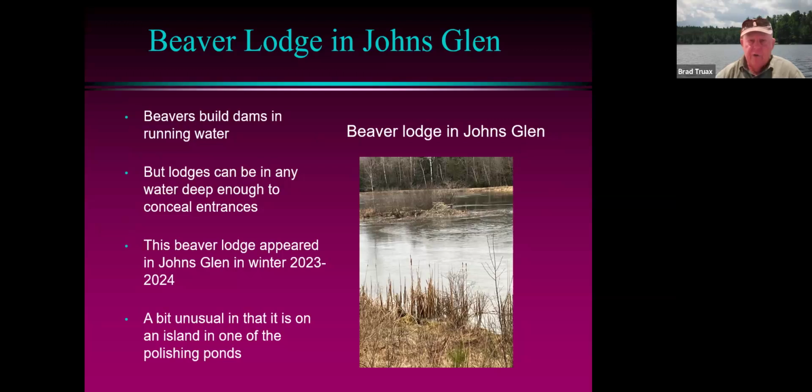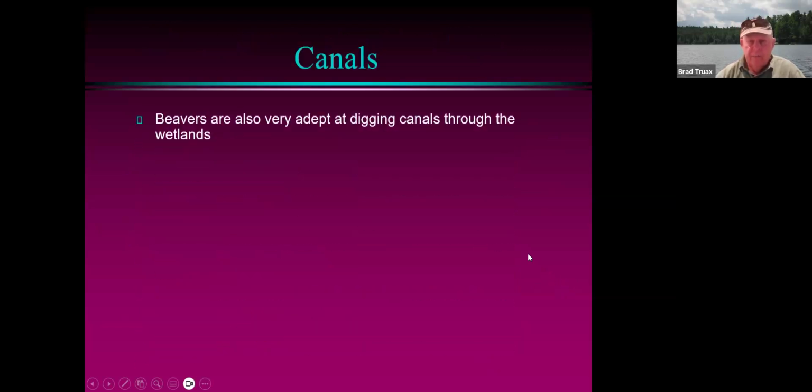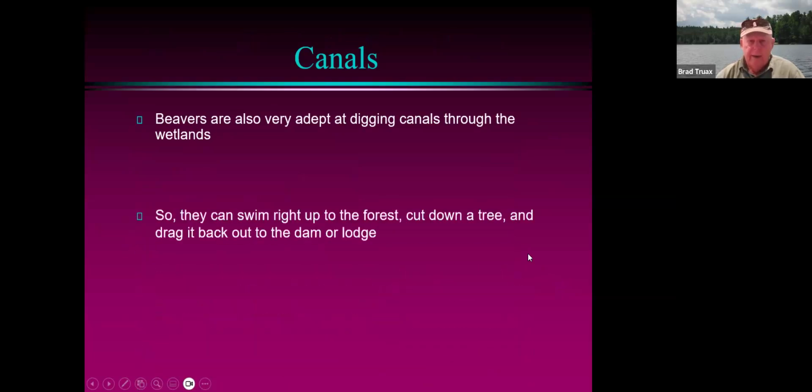Here's a beaver lodge in Johns Glen. This basically popped up in the winter of 2023 to 24. Ordinarily, beaver dams are built in running water, but the lodge can be built in any place where there's water deep enough to conceal the entrances. This lodge in Johns Glen was a bit unusual in that it's on an island in the middle of one of the polishing ponds. Beavers also are very adept at digging canals through the wetlands.